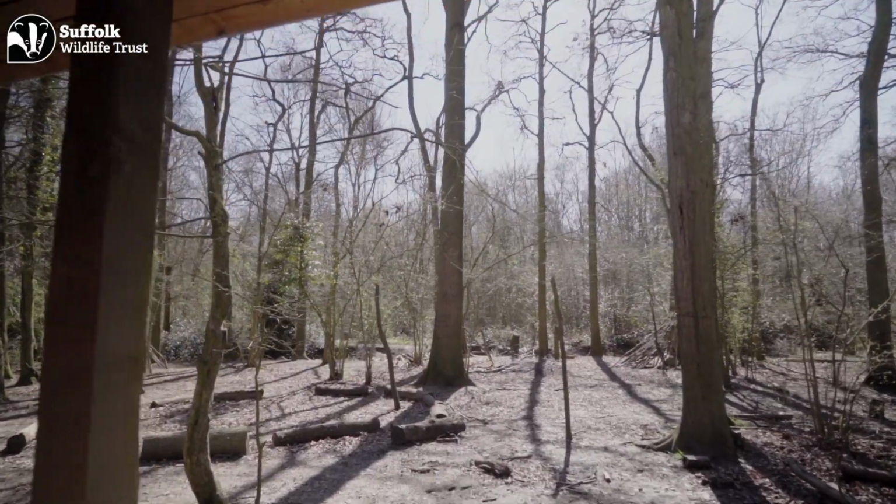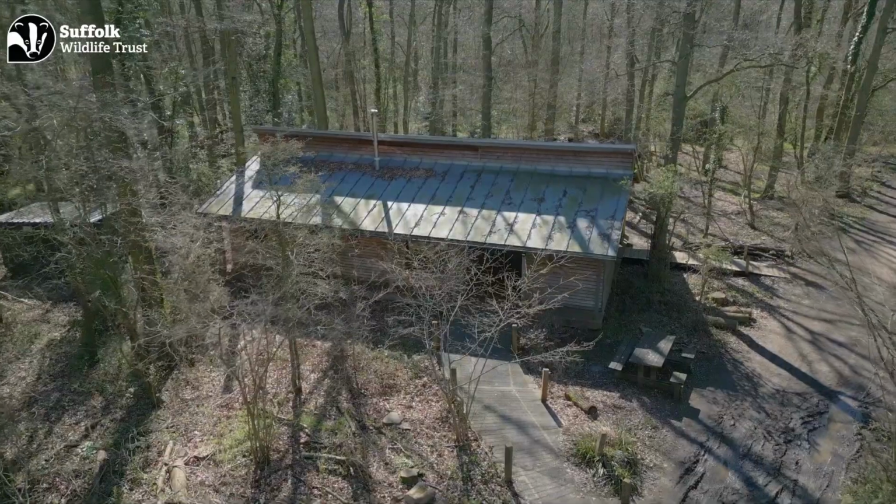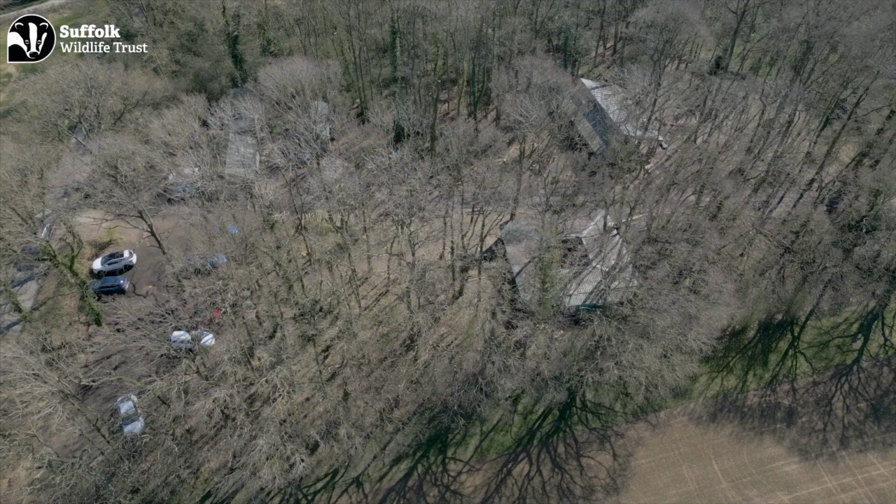The woodland is open 365 days a year, dawn till dusk. Public access across all the paths. There's free parking down on the roadside.